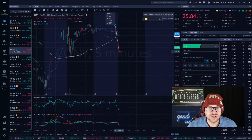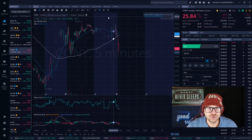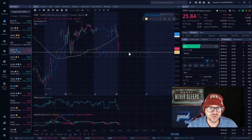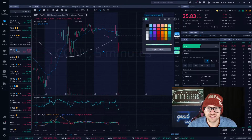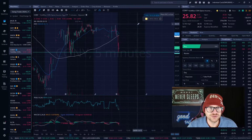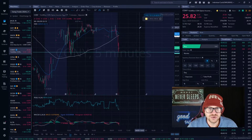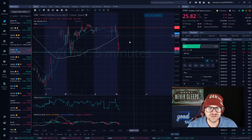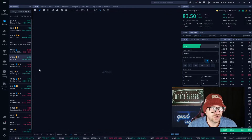But yeah, they've taken a nosedive, down about 2% this morning, hitting these previous support levels here of about $25 and bouncing off of that. So we'll see what happens there. Some major resistance levels also are right around this area here, slightly higher, but definitely around that area. So we'll see what happens with Coney moving forward.